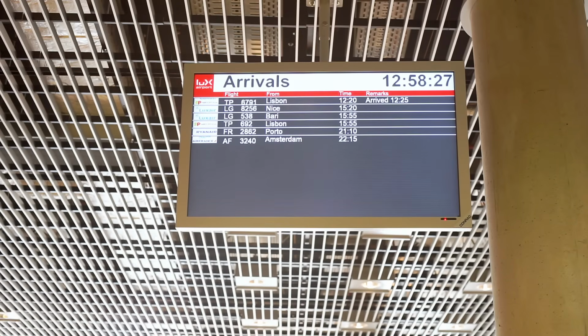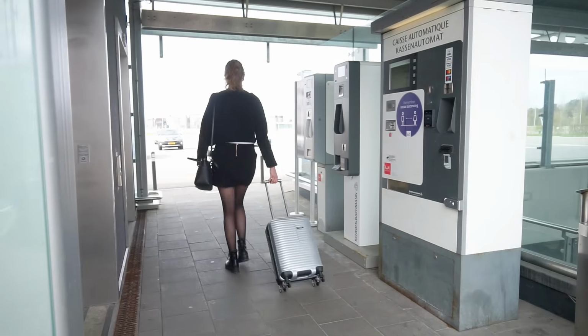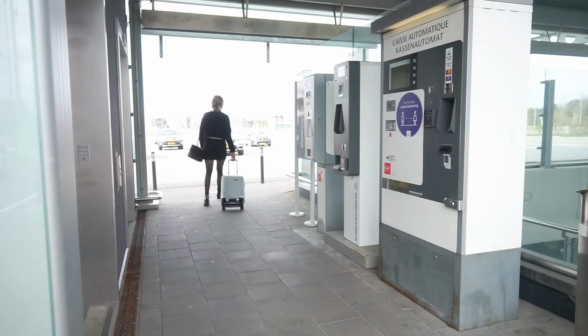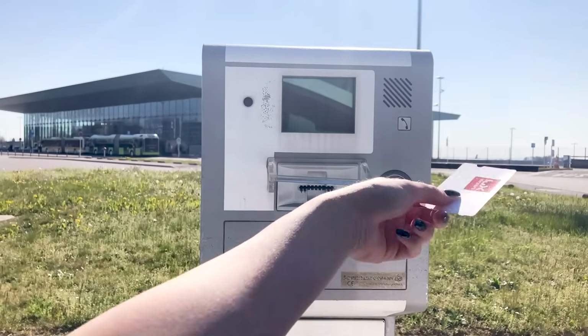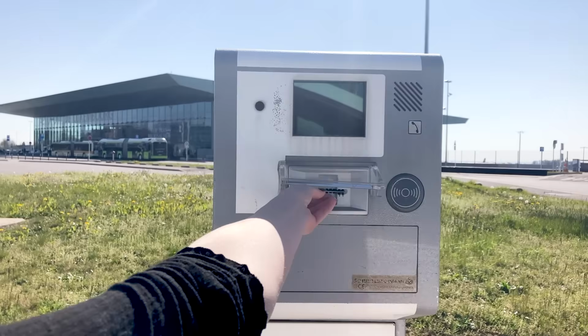When you arrive back at Luxembourg Airport, return to your car and drive straight to the exit of the car park. Use the paper ticket you received upon arrival to open the barrier.